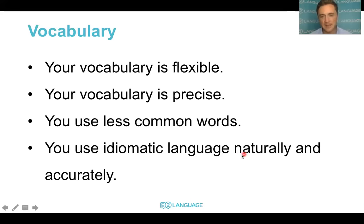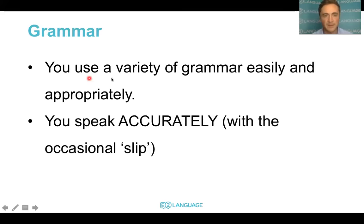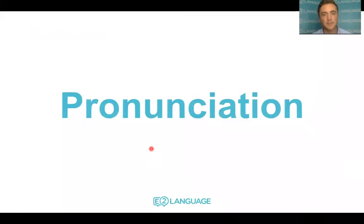This means idiomatic language naturally and accurately. It means your phrases, the way you speak, is not translated directly from your first language. It in fact sounds natural in English. Grammar. You use a variety of grammar easily and appropriately. So you're not hesitating, thinking how to put that idea into a sentence. It comes to you easily. You speak accurately. You are allowed to make the occasional mistake or slip. That's okay. Even native English speakers sometimes make mistakes.